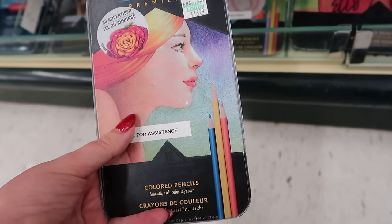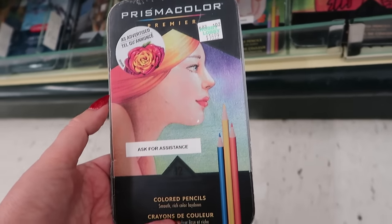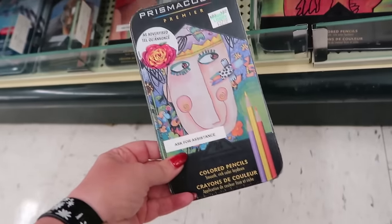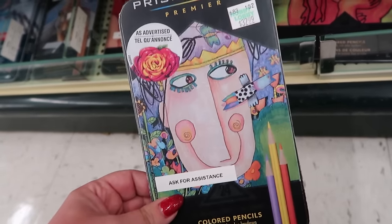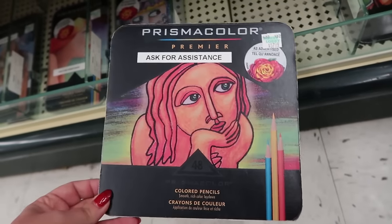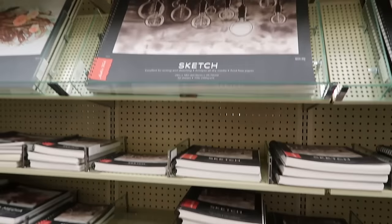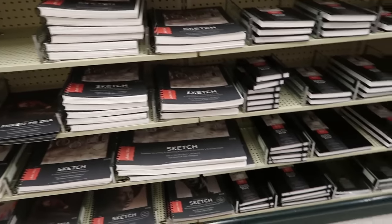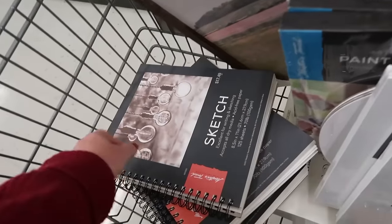It says ask for assistance for these, but all of my artists, I'm gonna get them a good set of Prismacolor colored pencils. They go on like butter, and different ones have had Prismacolor before, but it is time to get a Prismacolor refill. Merry Christmas. I actually might do one of these bigger sets. All the sketchbooks, that's a big one. A lot of fresh sketchbooks coming in hot.